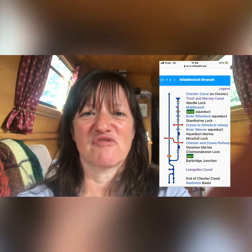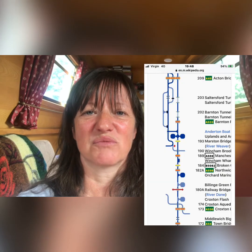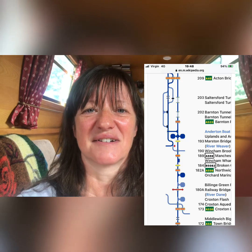The Middlewich branch is 10 miles long and we were travelling along most of it, as the marina was quite near to the end where it joins the Wardle Canal, and we were going in the opposite direction. So our aim for this first day of cruising was to get through the Wardle Canal, and then moor up once we got onto the Trent Mersey Canal.